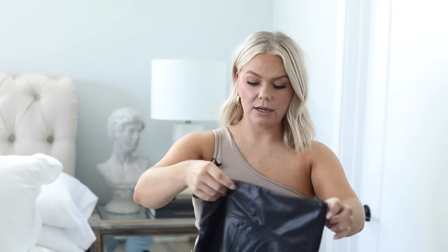I think faux leather leggings will always be in style because you can always make a cute outfit out of them. I do know that they are on the Nordstrom anniversary sale right now too, so that's really great. I will link these down below.